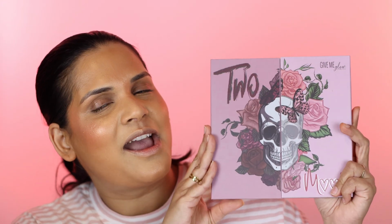But I just got in my 2 Moods palette from Give Me Glow. Also, tell me, I missed the Menagerie launch. I'm so upset because I really wanted the Sugar High palette, but we were having friends over for lunch and I totally missed it. So I was so bummed because I really wanted the Sugar High palette. So no Sugar High palette for me. Oh well.